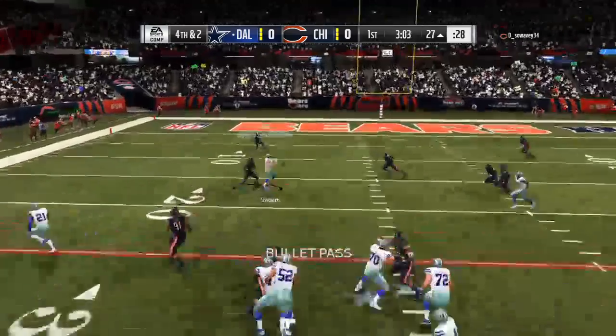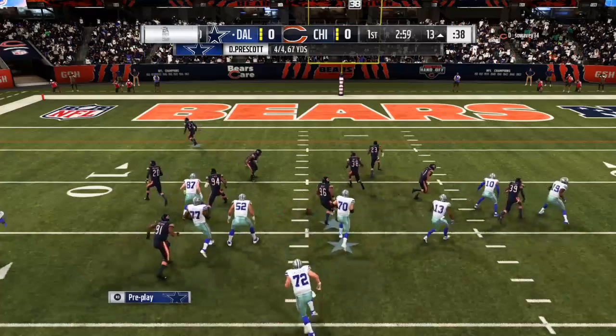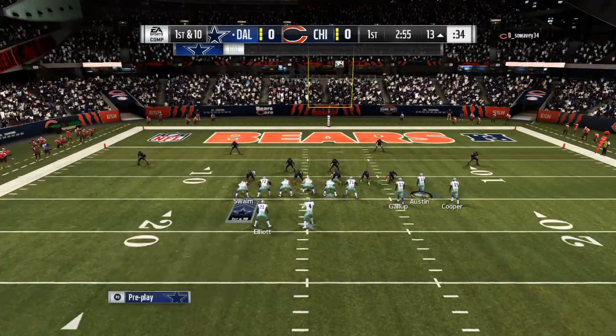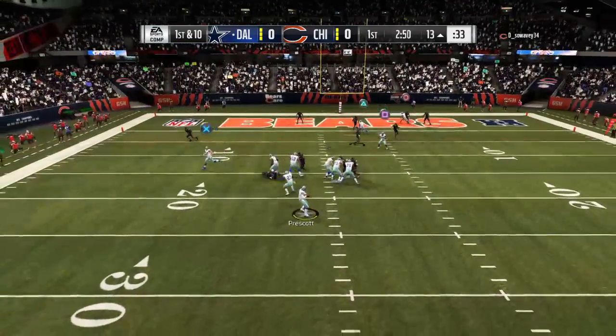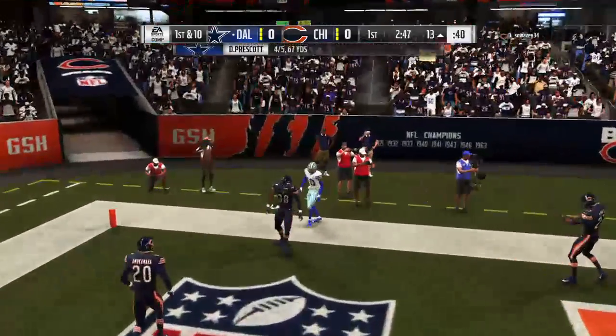Just a little short, though, with that marker. He's got his tight end on the corner route. It's complete, and down inside the 15 he goes. The conversion is successful with a sizable gain of 13, and the decision to go for it looks like a smart one. And this is going to be incomplete.